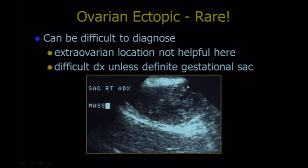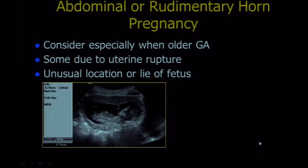Ovarian ectopics are quite rare. This is certainly the only case I've ever seen. I thought it was going to be the corpus luteum. It looks like a little heterogeneous area inside the ovary, no obvious gestational sac. And I think these will be a difficult diagnosis to make unless you see a clear-cut gestational sac with a yolk sac or embryo inside the ovary. I think it would be difficult to make this diagnosis. And fortunately, ovarian ectopics, as we mentioned earlier, are quite rare. So this location inside the ovary or outside is again usually quite helpful in making the distinction between ectopics, that is tubal pregnancies anyway, and the more common corpus luteum.